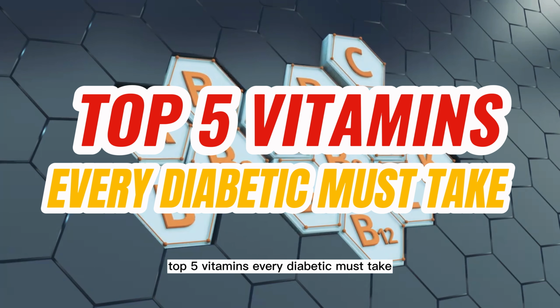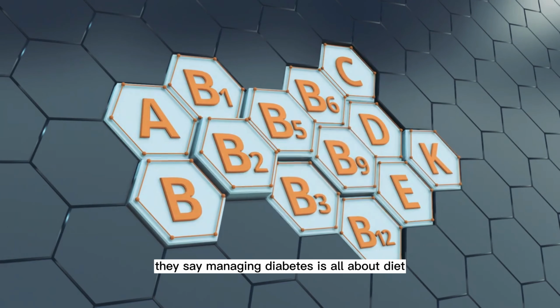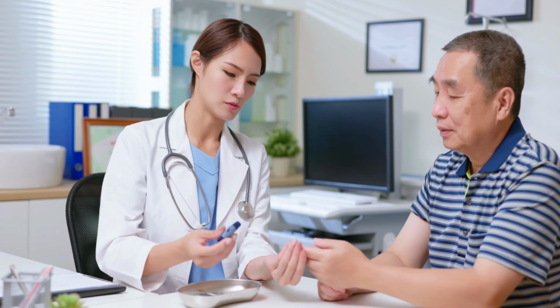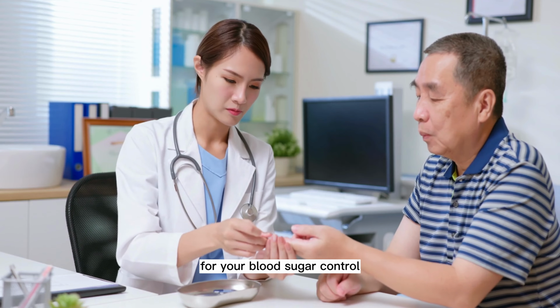Top 5 vitamins every diabetic must take. They say managing diabetes is all about diet and exercise, but what if I told you there's a missing piece to the puzzle? These 5 vitamins could completely change the game for your blood sugar control.